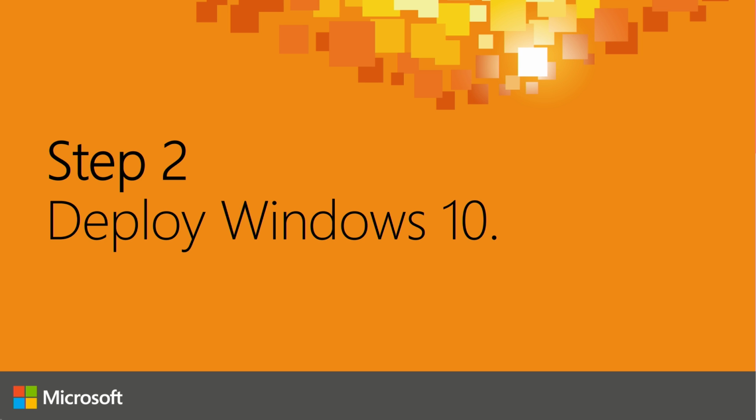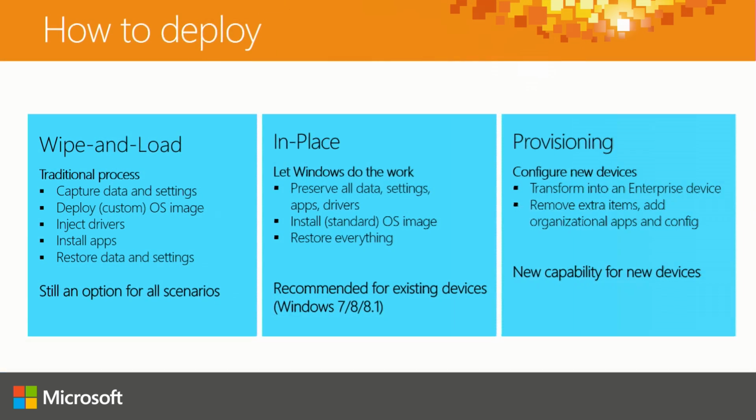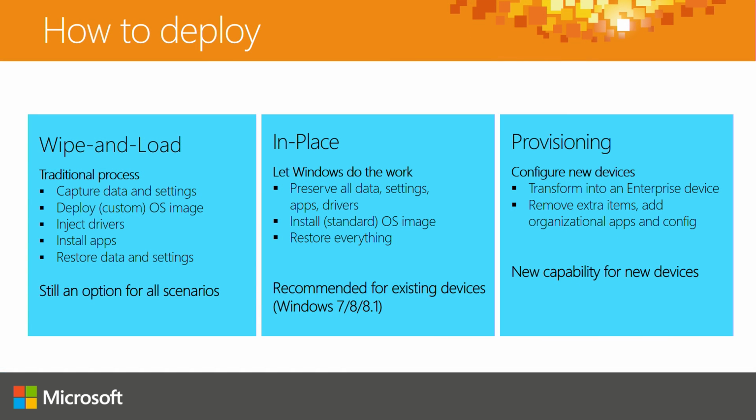So that's all about getting ready. We haven't actually said anything about deploying it yet. It's all about just getting your infrastructure prepared. Now we want to talk about deploying it. We've been deploying Windows for years. We know how to do Windows deployment. Well, we want to change how we do the deployment.